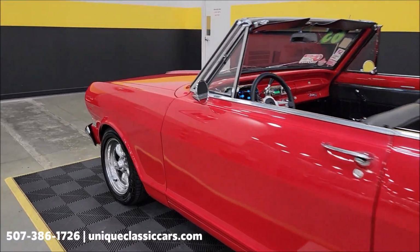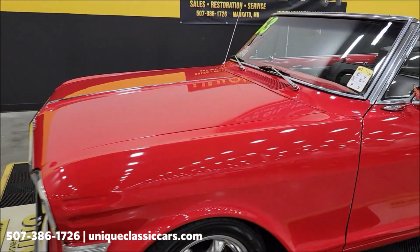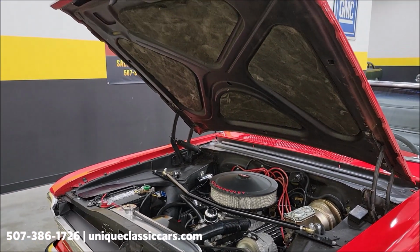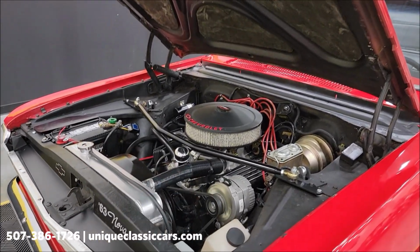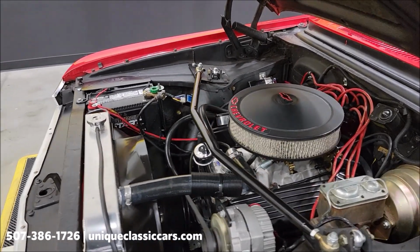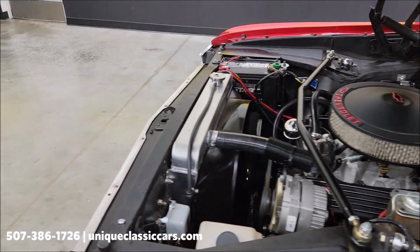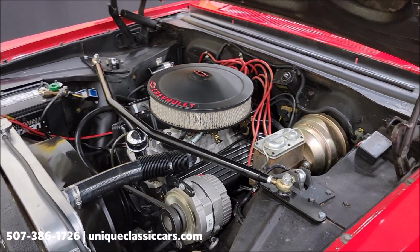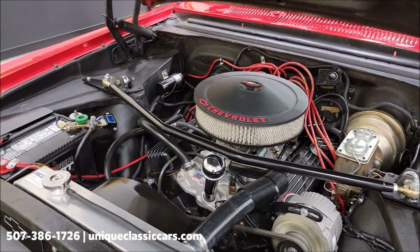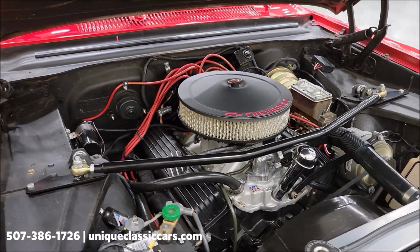Alright, let's slip up to the front. I'm going to pause this a second. And we'll pop the hood. Check out the engine bay, see how it looks. There's the hood pop, idled down nicely too, just as opening the hood. Aluminum radiator. It does have a couple electric puller fans as well as the regular fan. Power steering, power brakes, Edelbrock intake, Holley 600 4 barrel, HEI ignition.